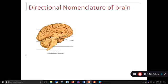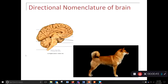Now, the nomenclature is based off of the brain of four-legged animals, for instance, this dog. Usually we'd refer to the top of the brain as superior, this is inferior, this is frontal, this is dorsal. A little bit different because it's based on this doggo. Now, the very top part is called the dorsal, because if you look at the top part of this dog's brain, it's actually referencing its back.